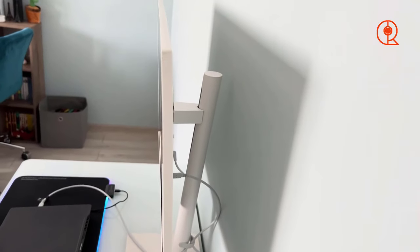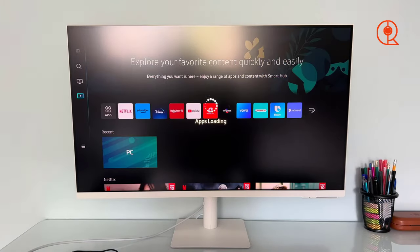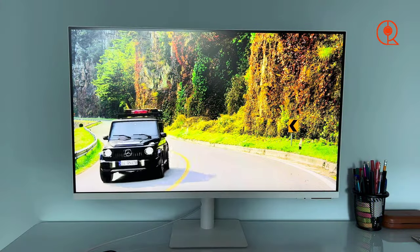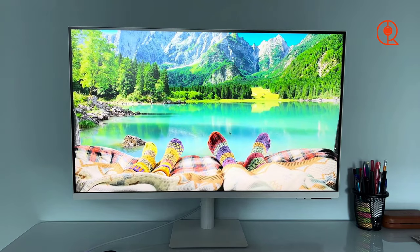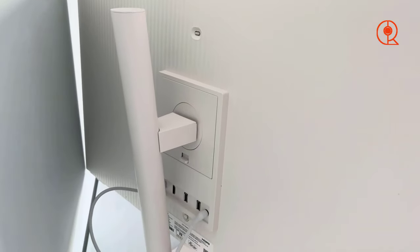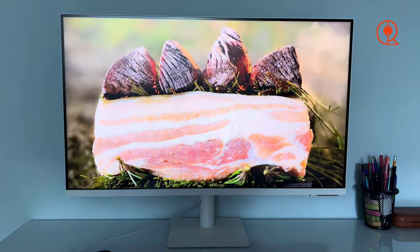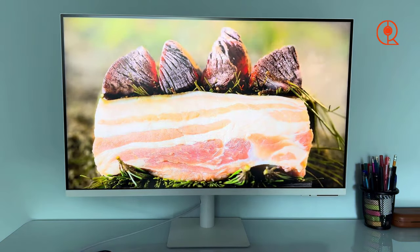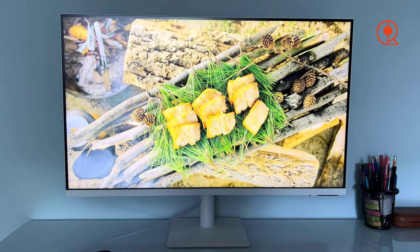Moving down the price ladder, we have the Samsung Smart Monitor M7, a budget-friendly option that doesn't skimp on performance. Despite its lower price point, this monitor delivers excellent picture quality with its native contrast ratio and good black uniformity, making it ideal for darkroom viewing. And with Samsung's proprietary Tizen smart platform built right in, you can easily stream your favorite content without the need for a separate device.